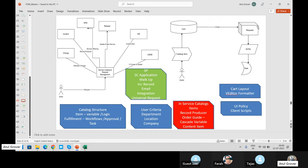Example, let's say Tejas joined a new company. Tejas's manager says, okay Tejas, welcome. Please raise the request for a laptop. Tejas says, sorry boss, I'm new in the industry. I don't know where to go and how to raise a request. Then his manager says, okay, do one thing. Go to this particular link. Go under laptops. And then there's a request. These things which you are ordering are the catalog items.